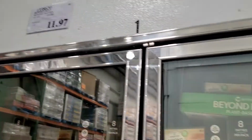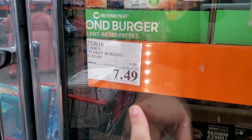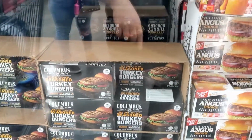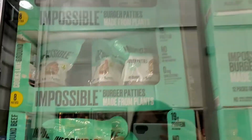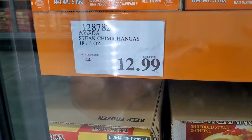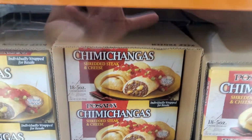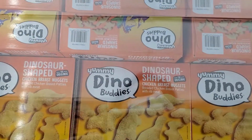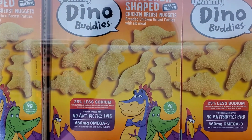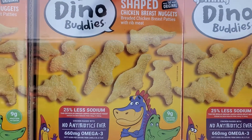So they have for $11.99 the Beyond Meat burgers. And they have the turkey burgers for $7.49. They have the Impossible burgers for $10.49. 8 burgers, 4 ounces each. Over here we have chimichangas for $12.99, but they look very good. 18 chimichangas of 5 ounces each, and then we have these typical dinos for $12.89. I think if you have kids, they're gonna love the shapes. I love the shapes, and I'm not a child anymore. Well, I'm a child in my heart.